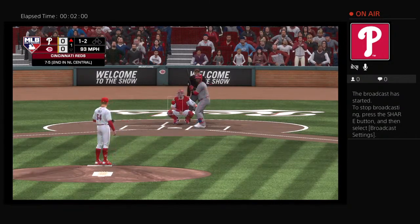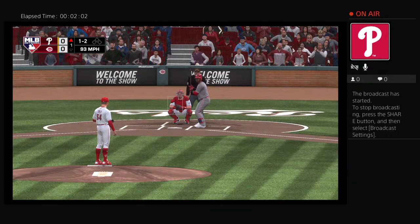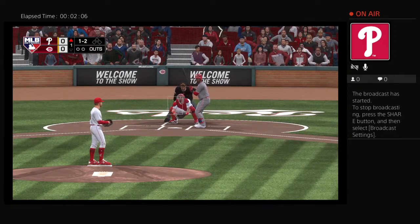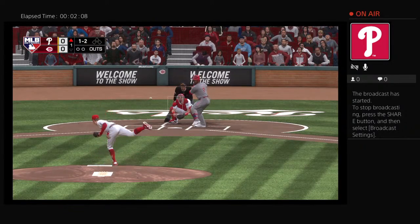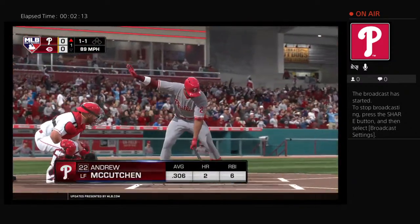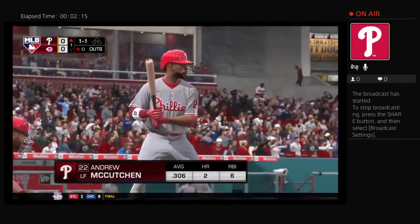Segura behind on a 1-2 count. Good night for scarves and mittens. It's 48 degrees here at first pitch. Oh, and a nice changeup that time gets him to swing right through it as the leadoff man is down on strikes to open up the ball game.